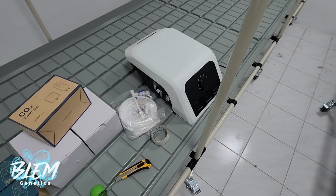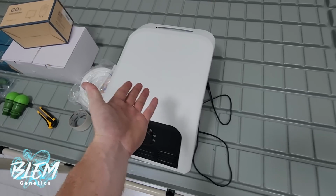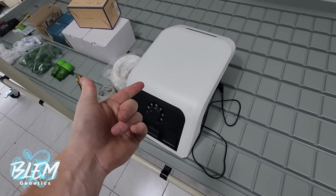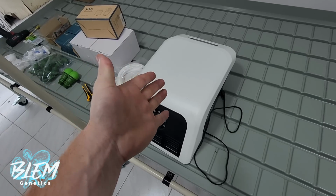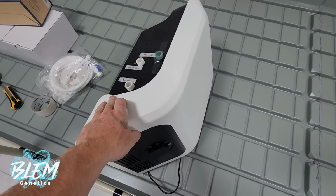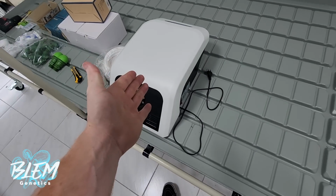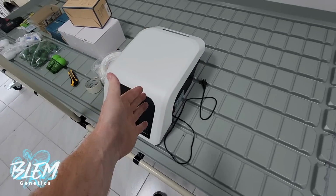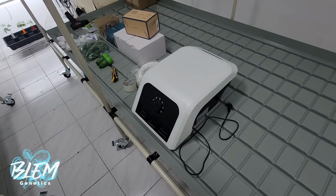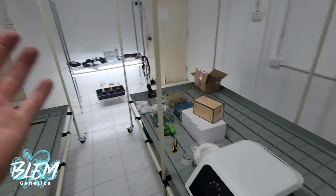Obviously the humidifier that we brought over from the commercial facility. This is just a no-name, off-branded humidifier that's wall mounted off of Alibaba. So do what you want with that information. I see a lot of companies in the US just rebranding these, putting their logo on the front of these and selling them for quite a high price. These do work fine. I ran them in the commercial facility with no issues for both rooms, so they work pretty well. So I see no problem putting them in this grow room.